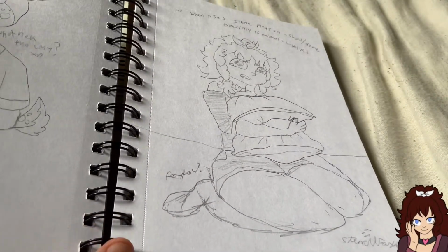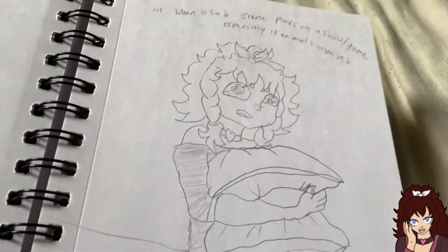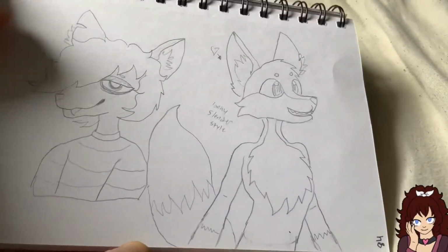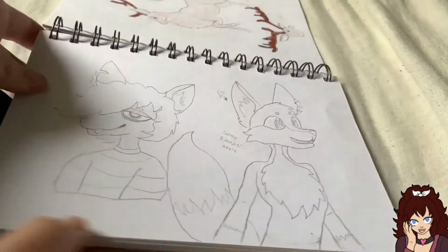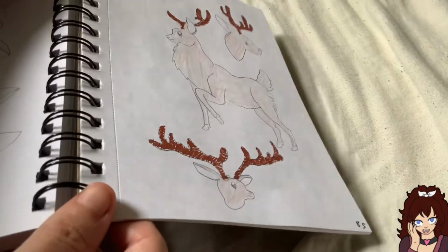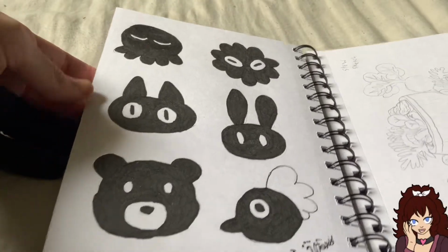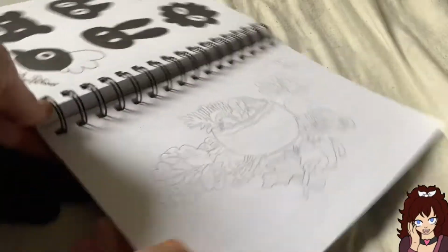This was after I was watching a bunch of movies and video games where a bunch of sad scenes were happening with animals. I don't know why, I get overly attached to characters, even if it's something just random that I start watching. These were just random deer doodles. I think this was also when I was watching nature documentaries. These blobs I'm gonna turn into something, I don't know why. I just started drawing random animal silhouettes.